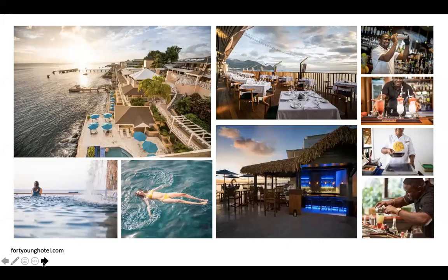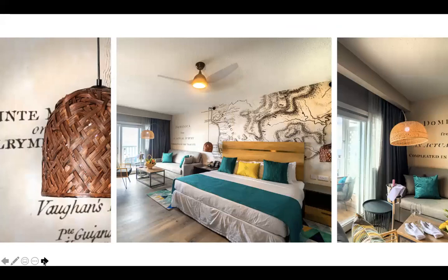We've got a bar, 2 bars actually on property, 2 restaurants as well that you can eat at. So there's plenty of places to sit and eat and drink, or just while away the hours. If you've been out on an adventure, it's a really lovely place to come back to.